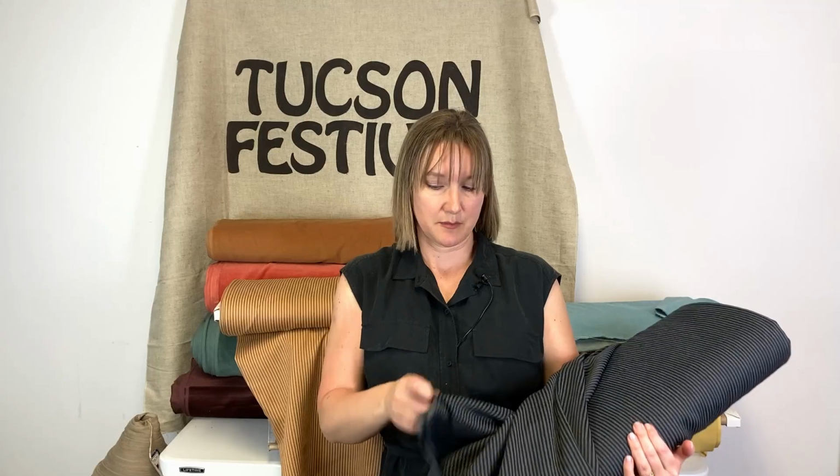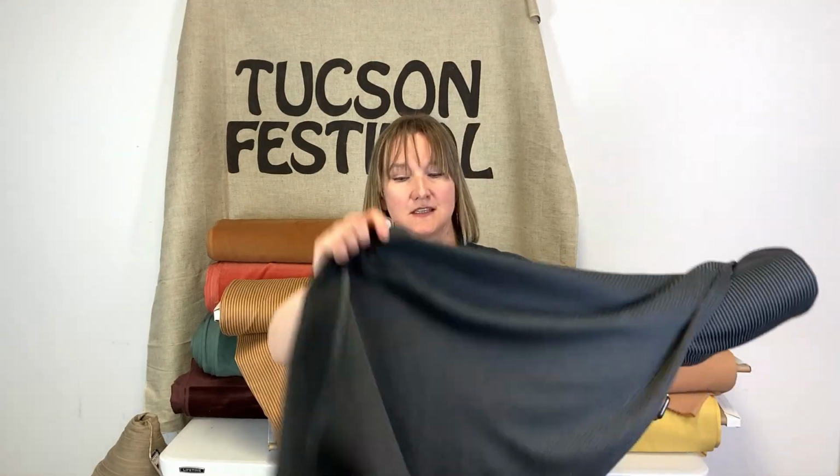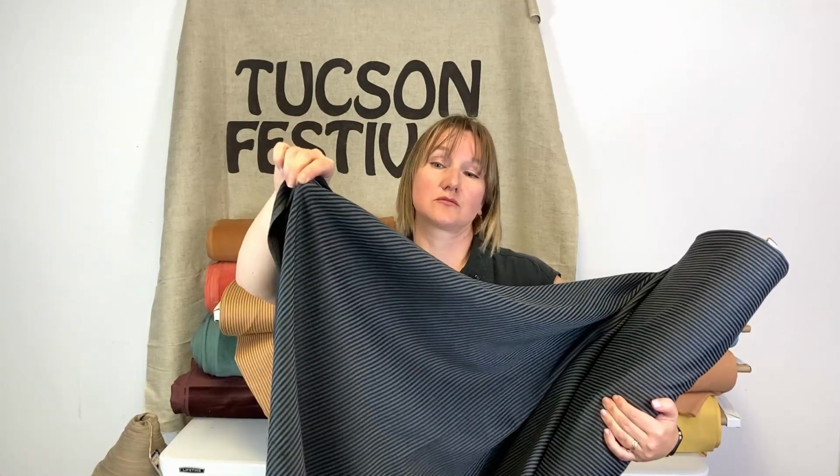Let me show you. You can see there's just this very fluid drape on this. That's rayon. Let me pull a little piece out for you here. This is a heavy bolt. So all the suit sort of things, some nice wide leg slacks out of this would be really pretty.